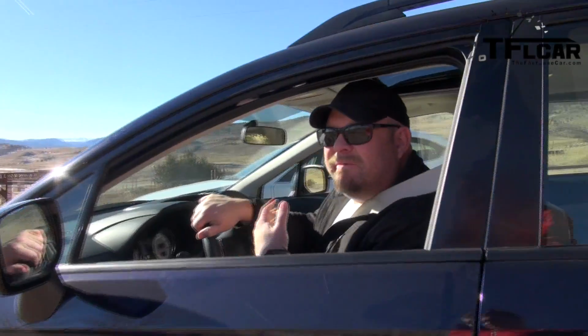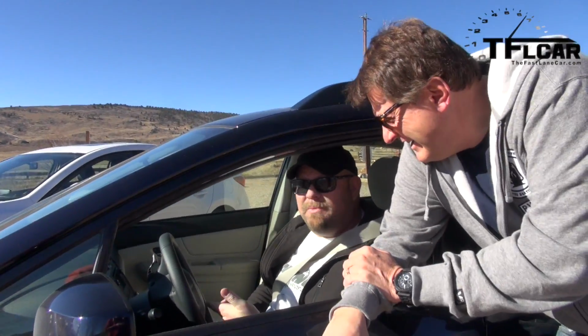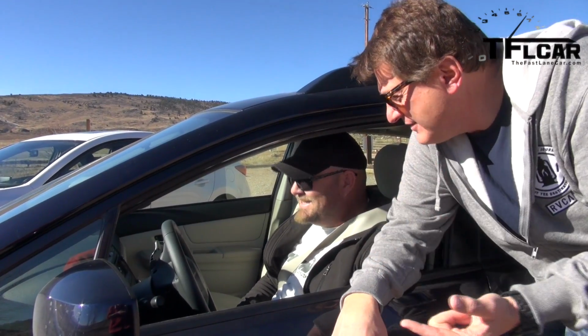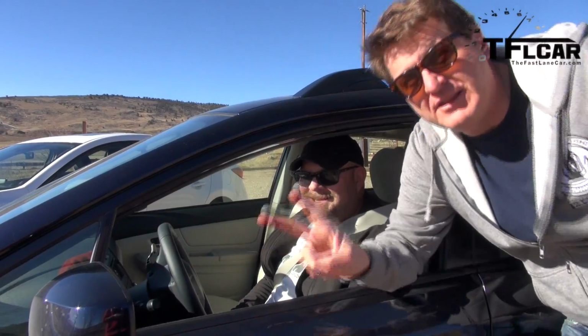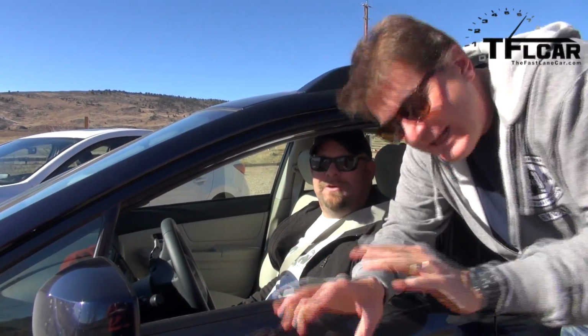It won't let me rev over 4,000 RPM. Big surprise. Nathan, it sounds like a turtle. Come on. Actually, this sounds really good when you're accelerating really hard. You can't even see the exhaust pipe. You know what that means? When you can't see the exhaust pipe, it means the manufacturer is sending the not so subtle message that it's slow. Okay, fuel efficient. Fuel efficient, thank you.